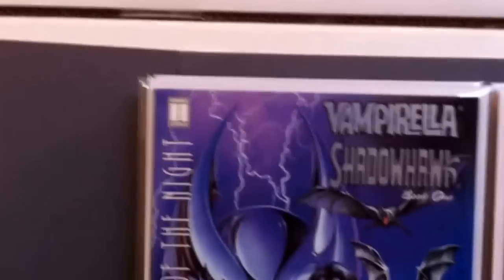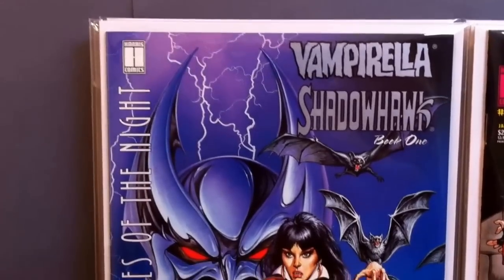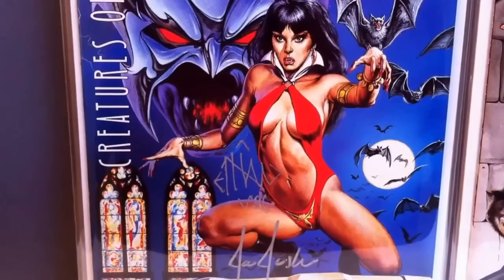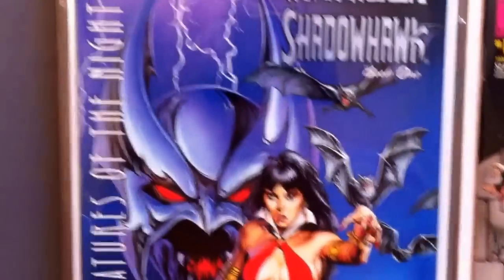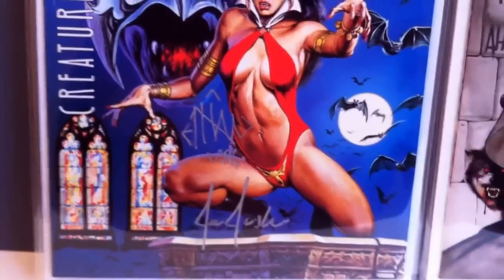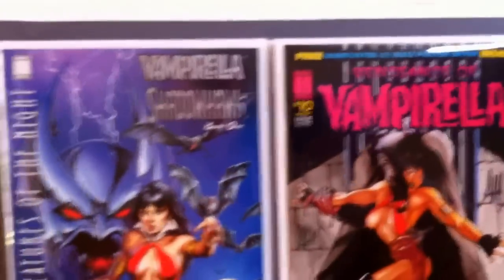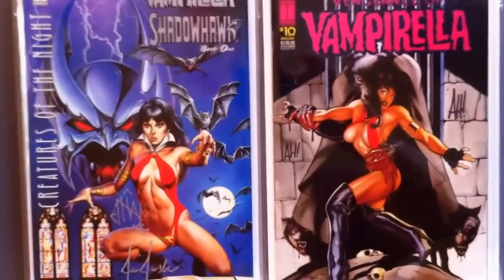And I saw this one. This is a one-shot Vampirella and Shadowhawk, book 1. And I started pulling this out, and I noticed, oh, that looks like a signature. Sweet. Ethan Van Sciver and Joe Jusko. Now, obviously there's no COA in there, but I know a few of you guys are familiar with those signatures, and if they're not authentic, someone did a really good job. But if they are, and I'm guessing they are, sweet dollar bin finds.